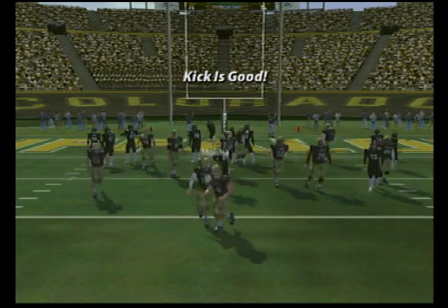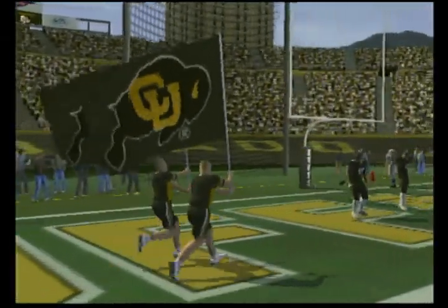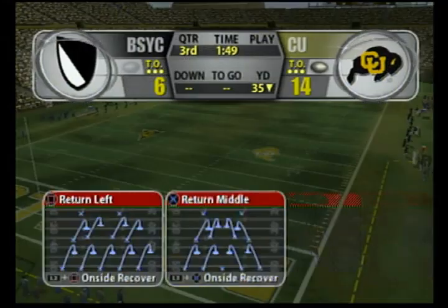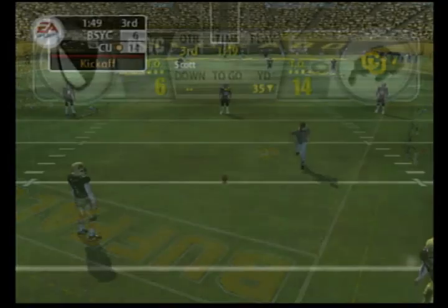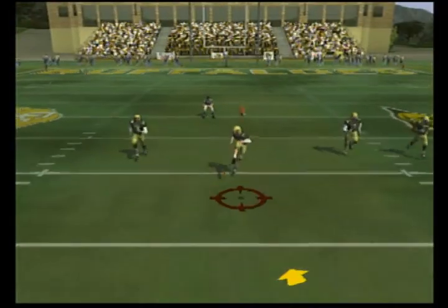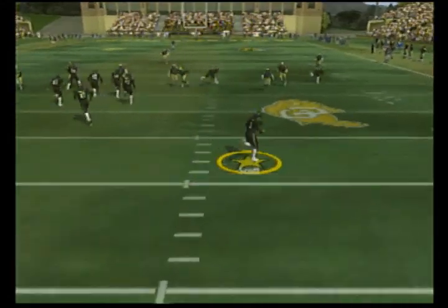The PAT. So with less than two to go in the third quarter, our score, Colorado 14, the away team 6. Colorado ready to kick this one off. And it's a short kickoff. Scott takes it to 15.